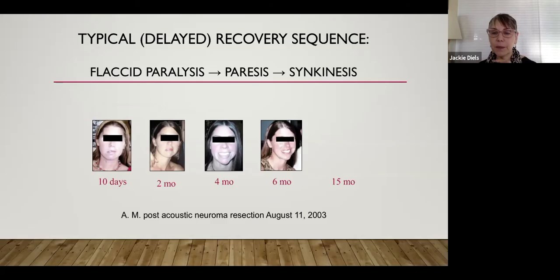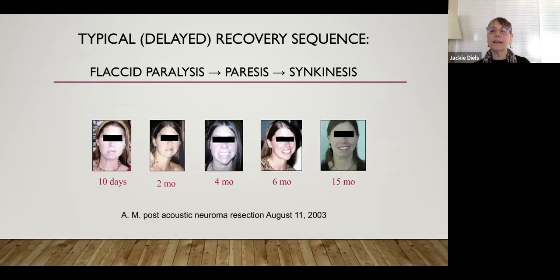And at 15 months, well, let me just back up a second. At 14 months, I got the phone call. Hi, I was referred to you. My face, after surgery, it was getting better and better and better, and now it's getting worse again. And so you'll hear that terminology, and I'm sure you've all heard it. Now it's getting worse again. So when she came in for her initial evaluation, she looked like this.